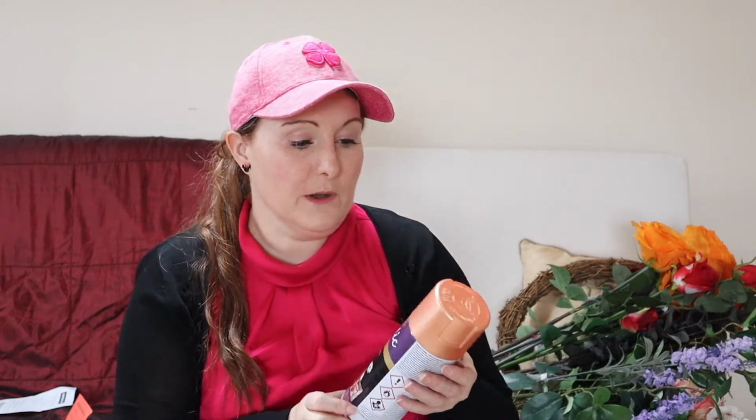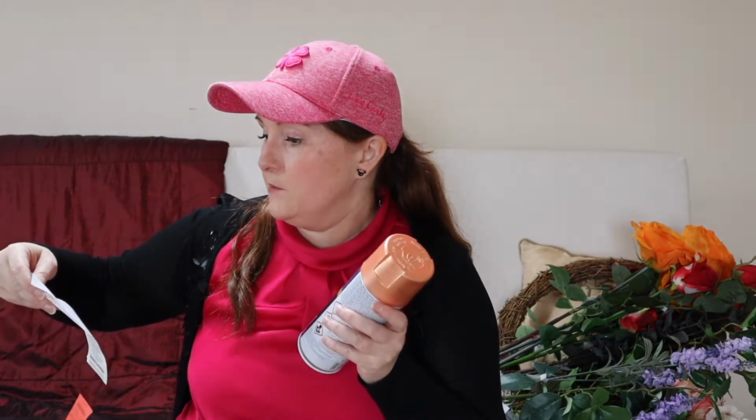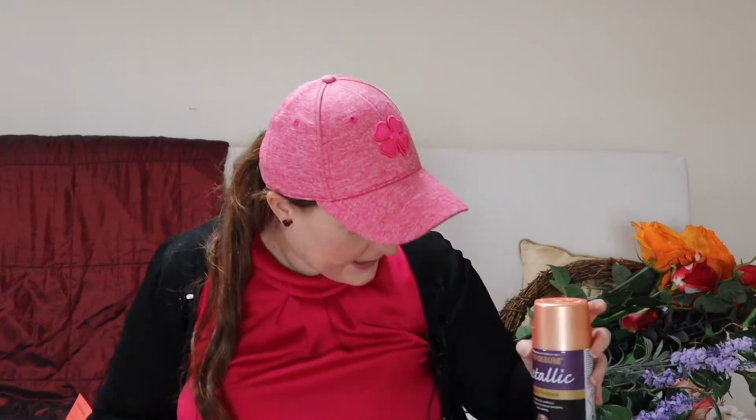I've also, on my walks in the woods, been collecting some acorns, and I'm going to spray those in this metallic copper paint that I bought from Homebase, almost a rose gold colour. So I'm going to see how that works, spray the acorns. And my dad's collected some pine cones, so we may well spray those as well. Now that paint from Homebase was £11 for this can.